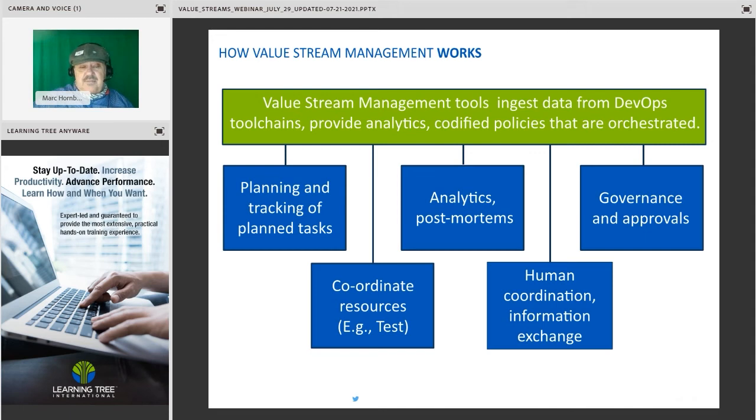That's often a major bottleneck in many value streams that I've seen. Then analytics, so having information available for postmortems or incident response, coordinating human interactions and exchange of information between people, and again policies, automating those as code, and approvals as code through these different tools. Those are capabilities that good value stream management systems offer.